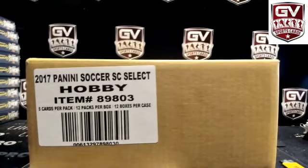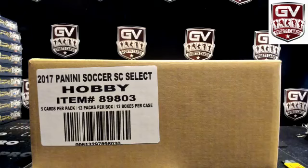We're doing a case of 2017-18 Select soccer here, guys. Good luck, good luck. Appreciate the fill on this one. PYT number 51.